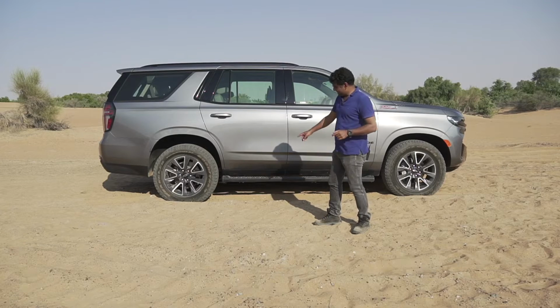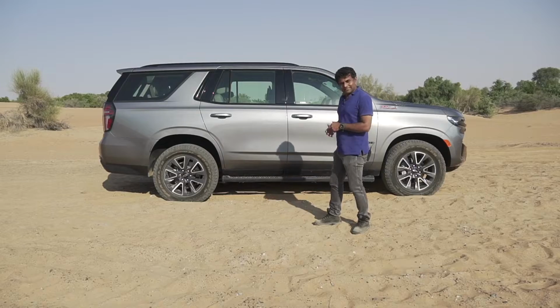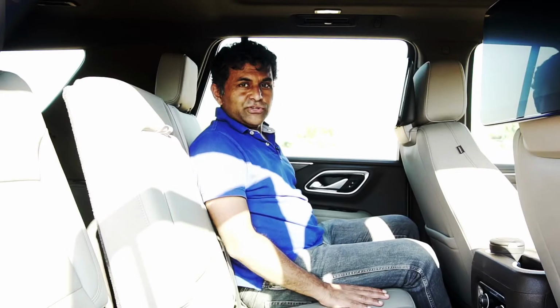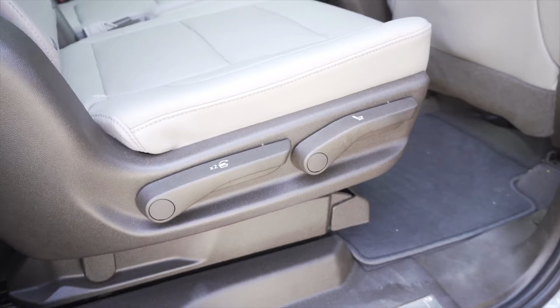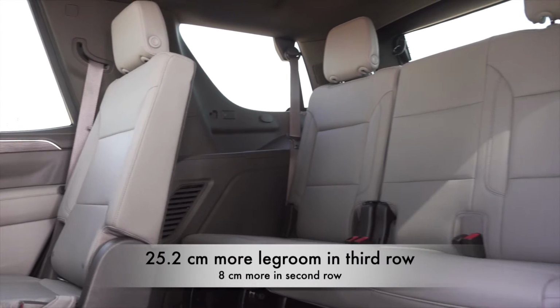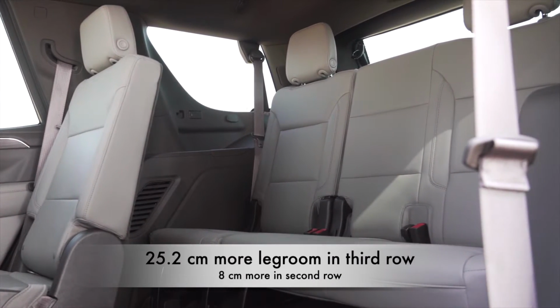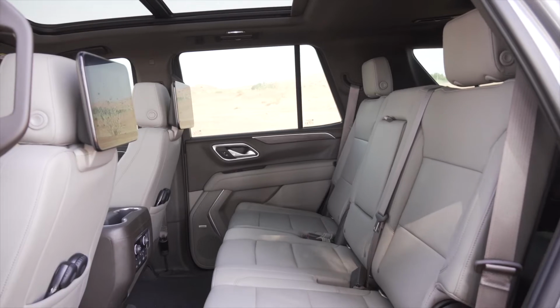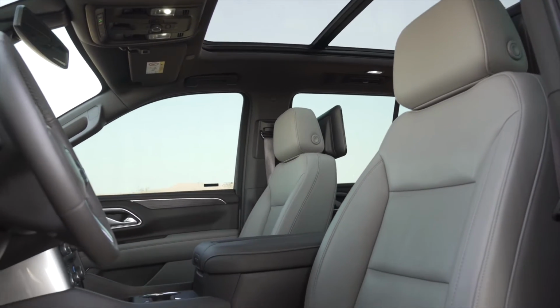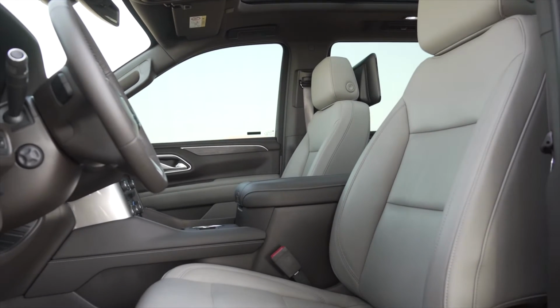And thoughtful features like the side step. What is the use of space if you can't stretch your legs? Well, the new Tahoe gives you maximum leg room in the second and third rows. The new Tahoe is definitely bigger, with the legroom improving dramatically by 25 centimeters in the third row and 8 centimeters in the second row. There is a slight compromise in the first row by less than an inch, which is around 2.5 centimeters.